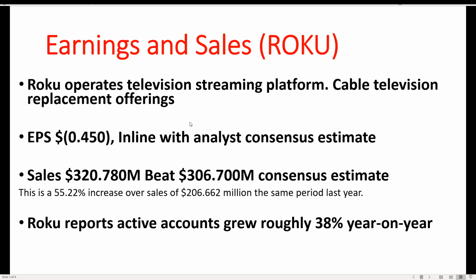Now you can see that the 45 cents is in brackets. The bracket means it is a loss, okay? So if it's in bracket, it means it's actually a loss, right? EPS is a loss, right? If it's not in bracket, it means it's profit. So don't forget that.